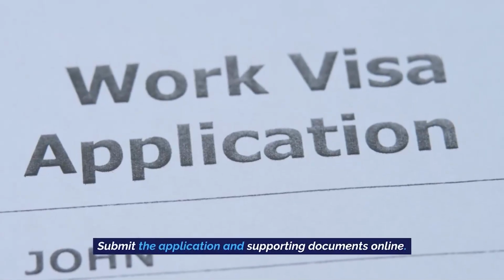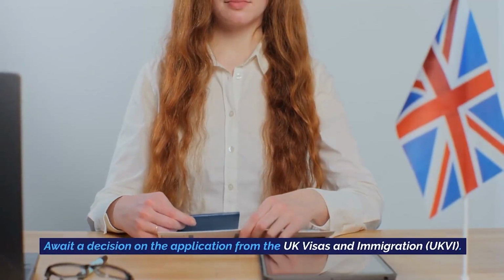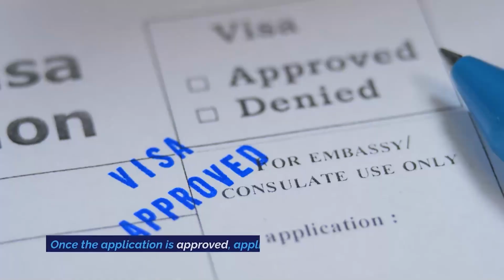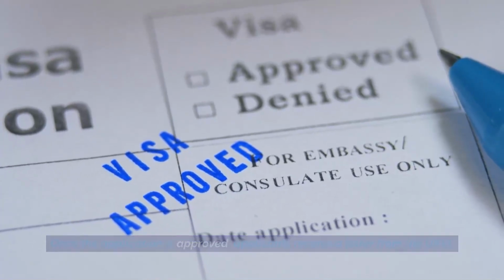Submission and review. Submit the application and supporting documents online. Await a decision on the application from the UK Visas and Immigration, UKVI. Decision and Biometric Residence Permit, BRP. Once the application is approved, applicants receive a letter from the UKVI.